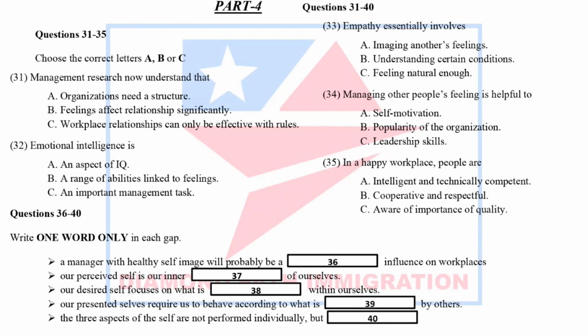So overall then, a good manager needs a good self-image. And a good manager needs to be able to build and use emotional intelligence. A successful modern organisation cannot ignore these psychological needs if it wants to succeed.